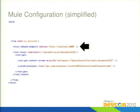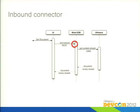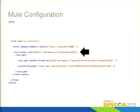So here's the first thing. This is where we configure that inbound endpoint that I was talking about. This is where we specify to Mule that you should listen on a particular port because someone, the user interface in this case, is going to be making RESTful requests of you. So that defines this part of the interaction, so this sets up the connector so the UI can make requests of the service bus.